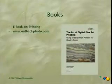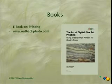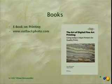We sell electronic books on different topics. The most appropriate for today is our book on digital fine art printing, which covers everything we talk about today, of course, in much more detail. We can just scratch the surface. So now let's get started.